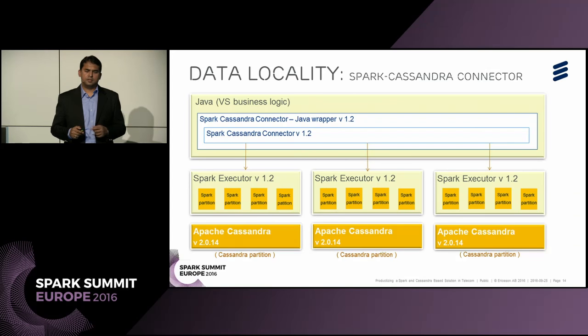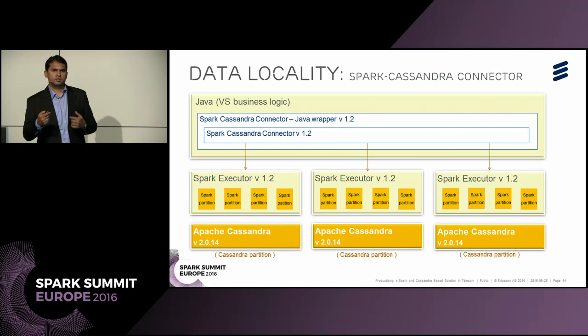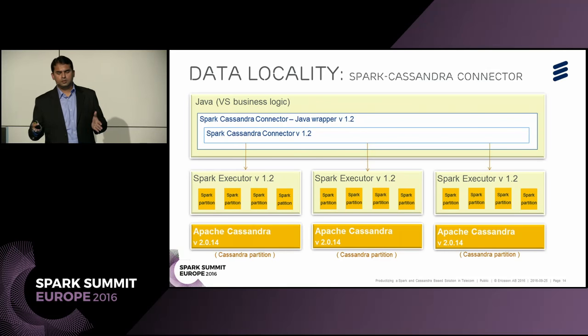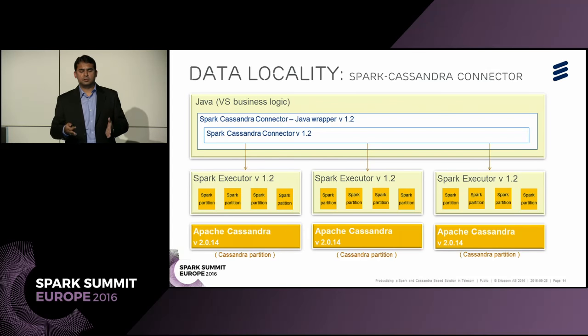So the way things happen is that your Java-based business logic links with the Spark Cassandra connector. Ours was a Java implementation, so we had to put a Java wrapper, which also comes off the shelf. And then that talks to Spark executors on, for example, in this case, three nodes. Say there is one executor per node, and then there is one Cassandra instance on each of the nodes. And data is being pulled by each executor from the local Cassandra instance.